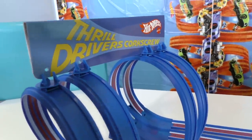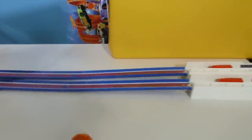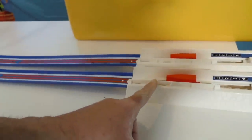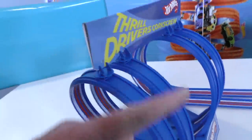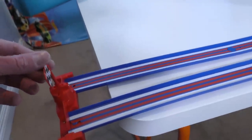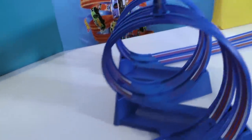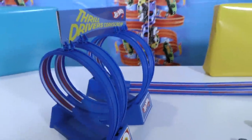The Hot Wheels Thrill Driver's Corkscrew set! Wow, the thing is so big! It's super big, see? It's got these launches over here, and it launches the cars up through here, through the loop, through another loop, all the way over here, to the finish line, right over here! Goodness. Yeah, whoever gets to the finish line first wins! And it's so big, it could barely even fit on the table!